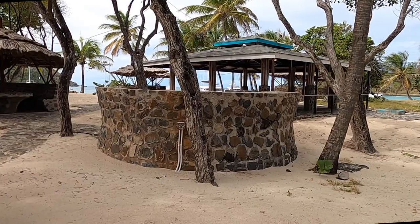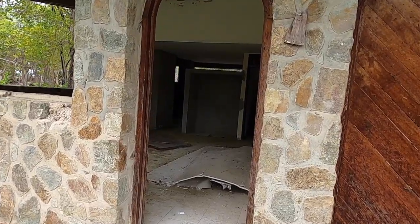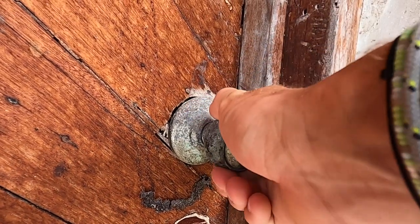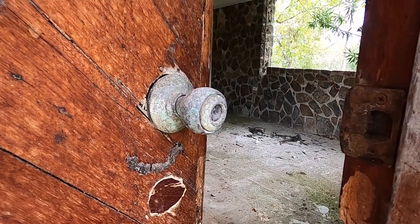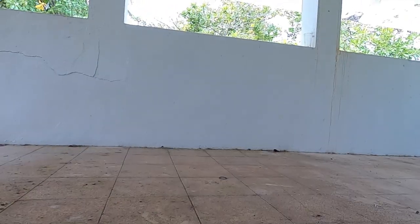Looks like an abandoned hotel. Everything is empty, broken. Looks like an abandoned hotel or bungalow village place. Too bad, for it's a really nice place to have a hotel or a resort.